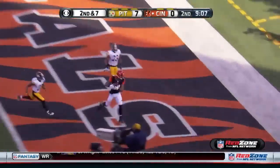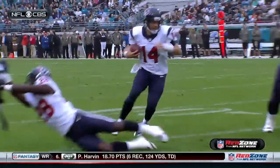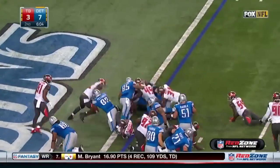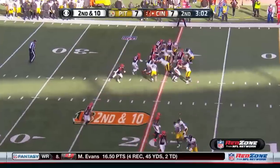Dalton throws. End zone. Second and goal. And a design run for Fitzpatrick. Third down and goal. And here is Bell. And he is stopped. I think second effort. And it's Dalton keeping it himself. Andy Dalton takes it all the way.